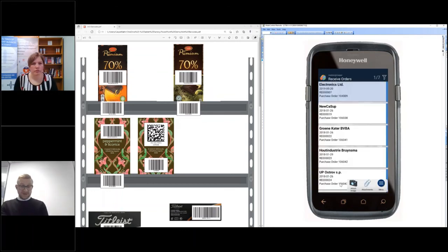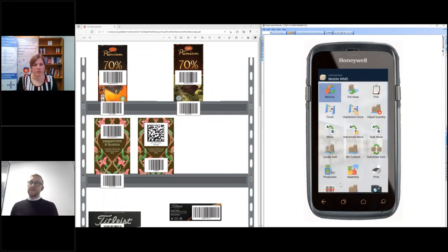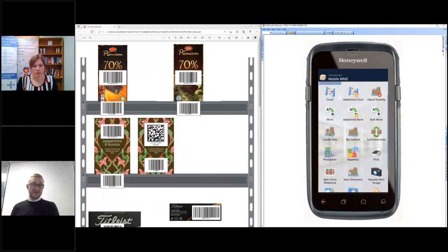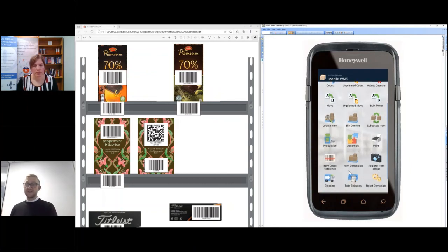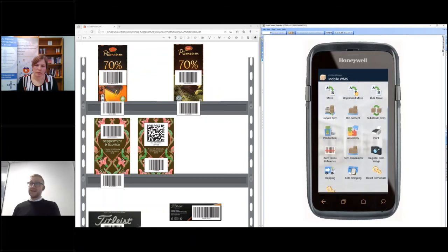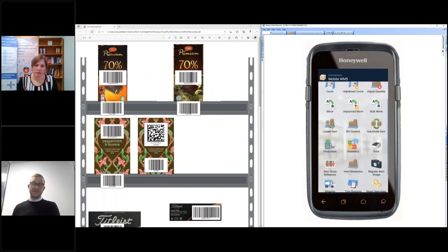I can put in a delivery note number. Yeah, so that was the basic functionalities, and as you can see here, we also have functionality for production where you're able to put in the items that you consume, the time spent. You can see that we also have it for assembly. We have print functionality where you're able to print labels and documents if you need them directly from the data collection device, from the scanner device. We have tote shipping where you pick for several orders at the time. You can register item image, and you can even also take a photo of an order line if you need to attach an order to BC.